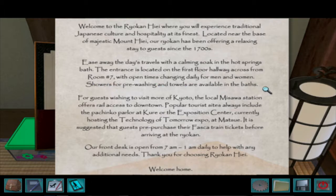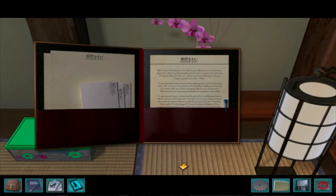Showers for pre-washing and towels are available in the baths. For guests wishing to visit more of Kyoto, a local train station offers rail access downtown. Technology of Tomorrow Expo. I think that's what George is going to. We need to get a train ticket, unless we already have one. Our front desk is open from 7 a.m. to 1 a.m. daily to help with any additional needs. Okay, so basically we're gonna have to wait until after 1 a.m. before we can go check out the cat.